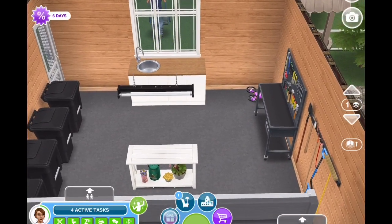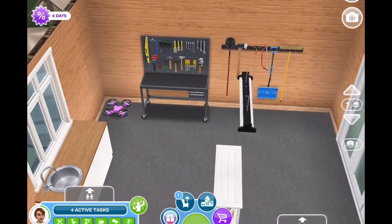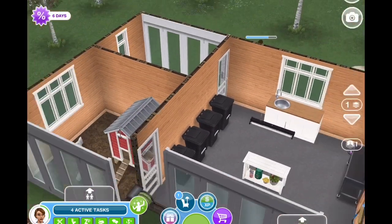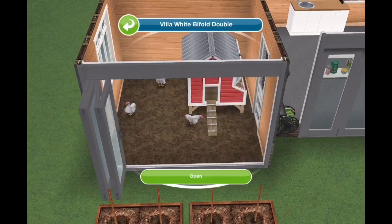I did put a sink here, which is always helpful if you're working outdoors, and a drone here for my son Denver, and some tools for my husband there. And that's the shed. So over here is, like I was saying before, I would really like to have this in real life.